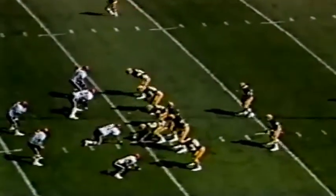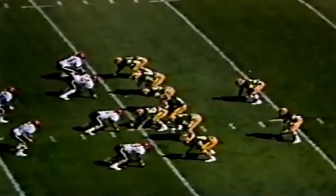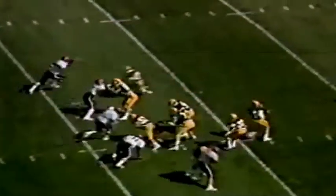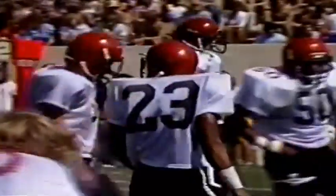So it's second down, 10, Colorado State. Sophomore Terry Nugent sets his ball club. And he's back to pass. Goes long, incomplete. Looked like a mix-up in Colorado State's offense that time. Over the middle, pass was intended for tight end Mike Camp.